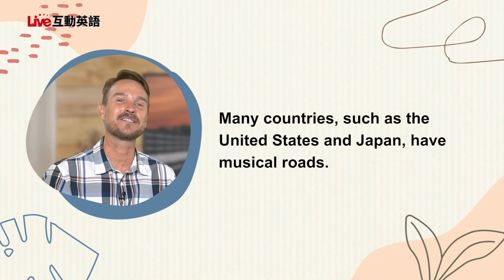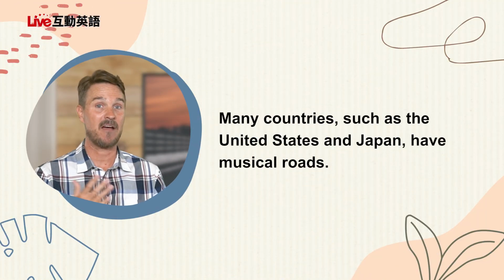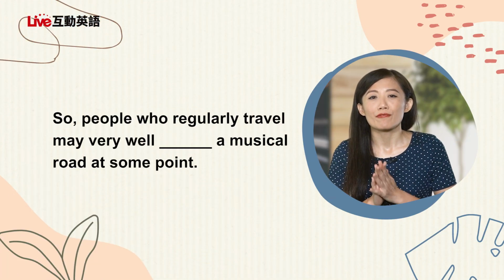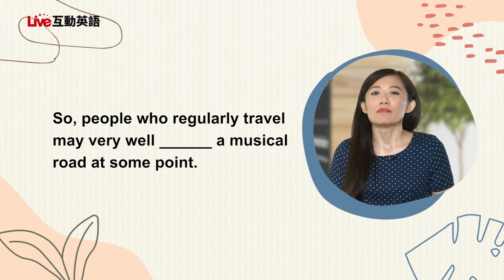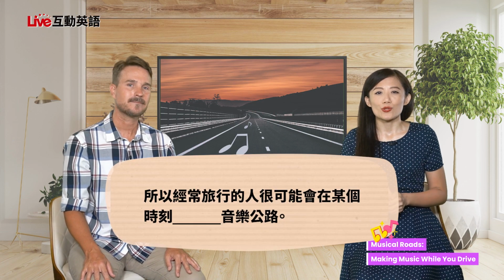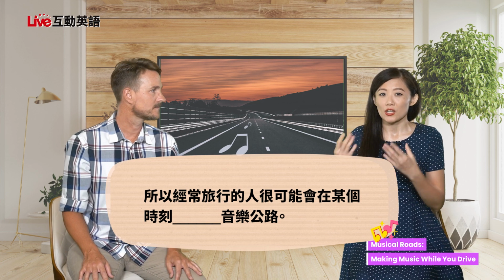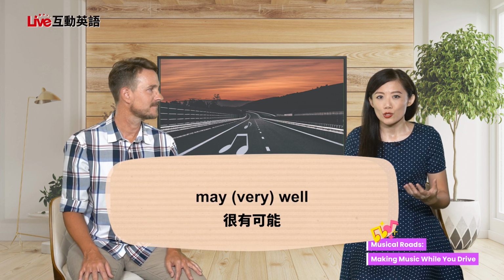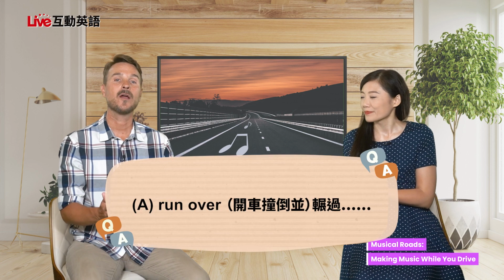All right, continuing. Many countries, such as the United States and Japan, have musical roads. So people who regularly travel may very well Blank a musical road at some point. 好，他就说啦，所以经常旅行的人很可能会在某个时刻空格音乐公路。那我们用 may well 或是 may very well 就是很有可能的意思。好，那这边考我们片语动词，我们来看选项哦。Our options are A, run over.